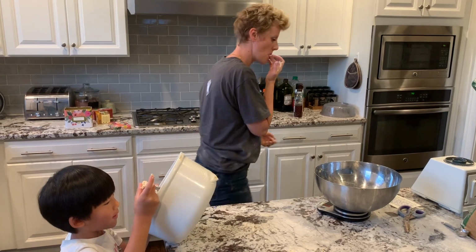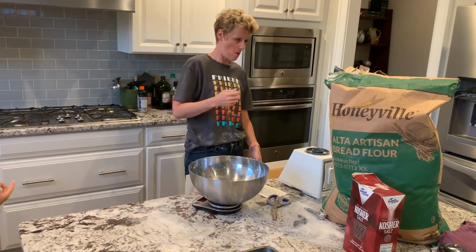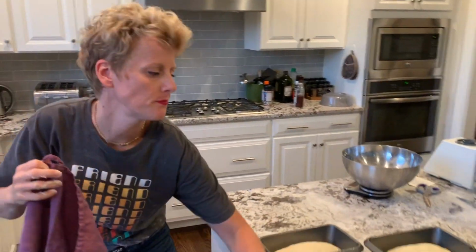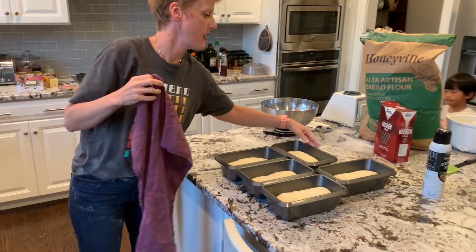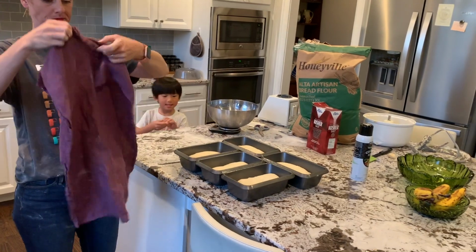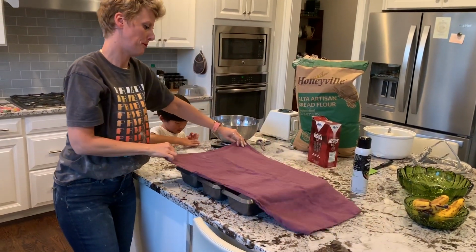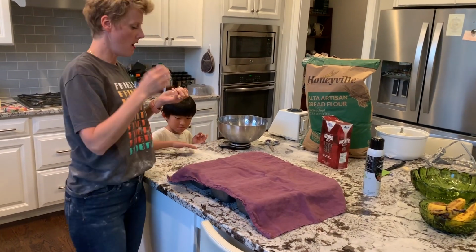And then I do this. Oh, yes, I need this thing. Thank you. My tea towel. So then I put them all like this. This is the dough machine. Okay. Ooh, cover it up like it's a surprise.